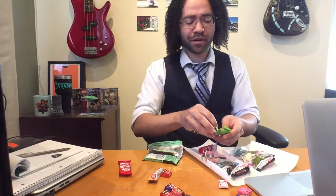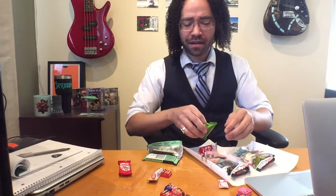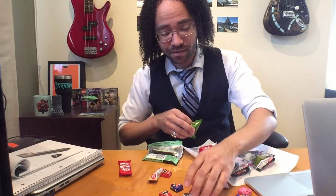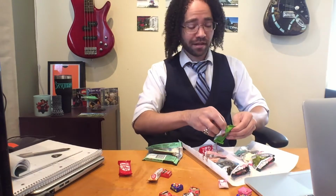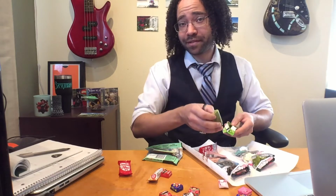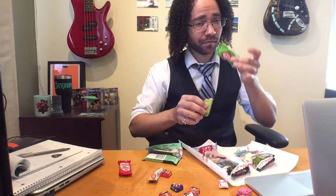No, we're gonna do all of these Kit Kats. I'm gonna leave these for another vlog though. These, I'm gonna figure out one, how to pronounce it, and then once I can accurately pronounce the brand, we can do a little taste testing on those too. But right now, regular matcha.